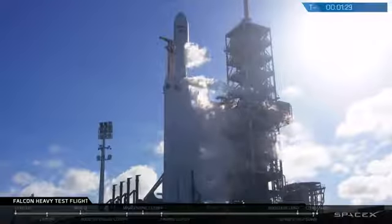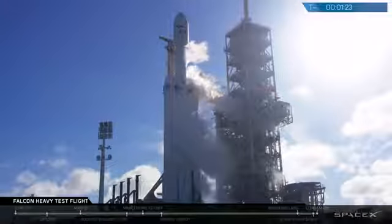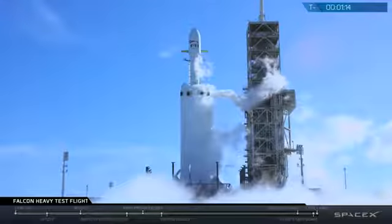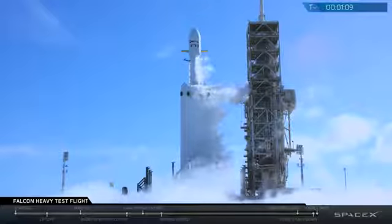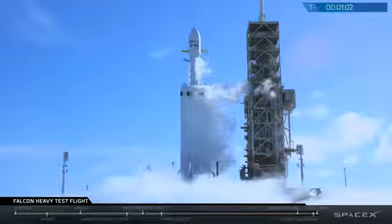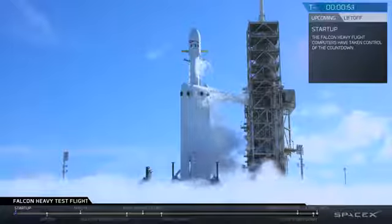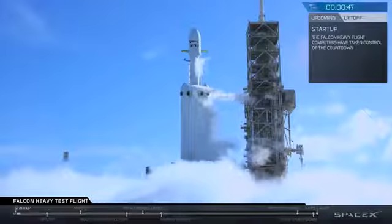Vehicle is in self-align. Ground gas closeouts have started. Falcon Heavy gas loads are complete. M1D fuel bleed complete. M1D engine chill is complete. ASDS is ready for launch. Ground gas closeouts are complete. Falcon Heavy is in startup. Stage 2 pressing for flight.